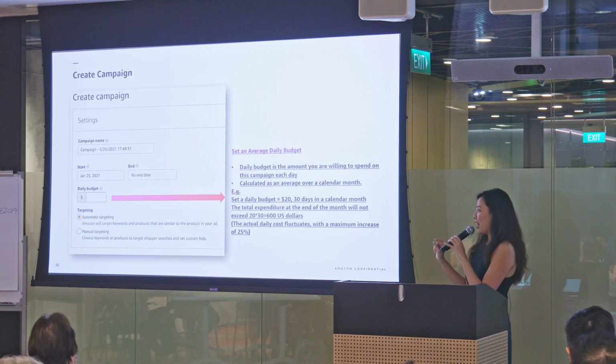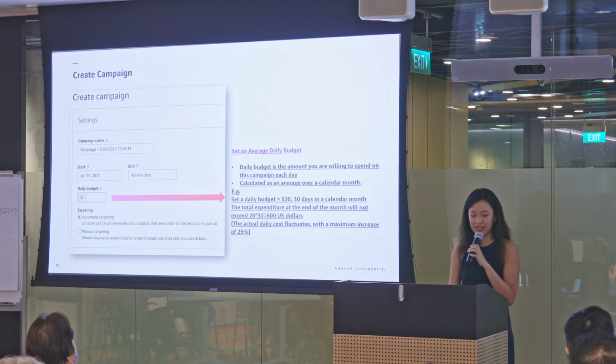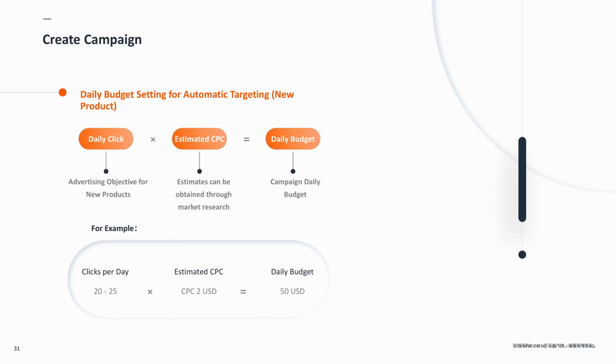So the question is, how much should I actually set? I think sellers always ask, what is the daily budget to set? Again, it's up to you as a seller. You have full control. It's a self-service solution. There's no mandatory minimum or maximum. You can adjust it whenever you want. However, this is just a guidepost.